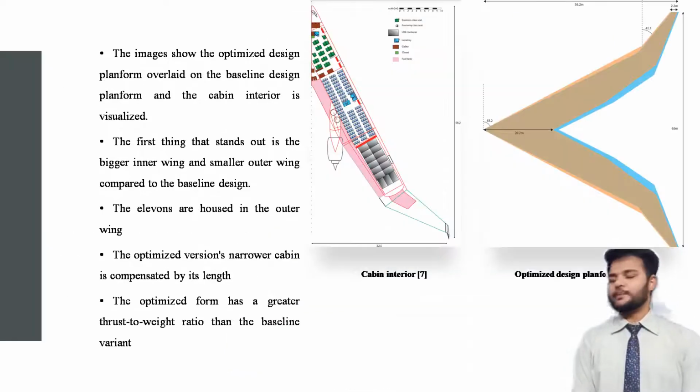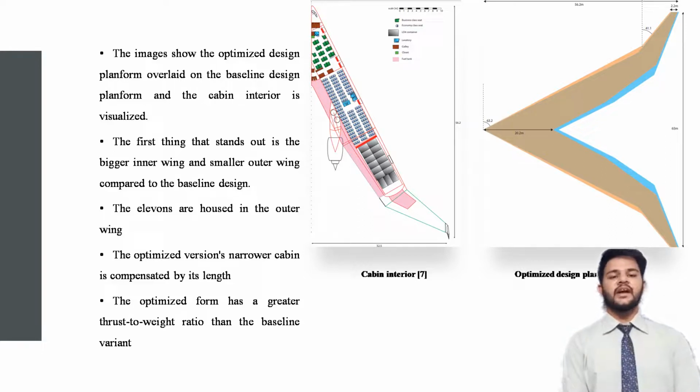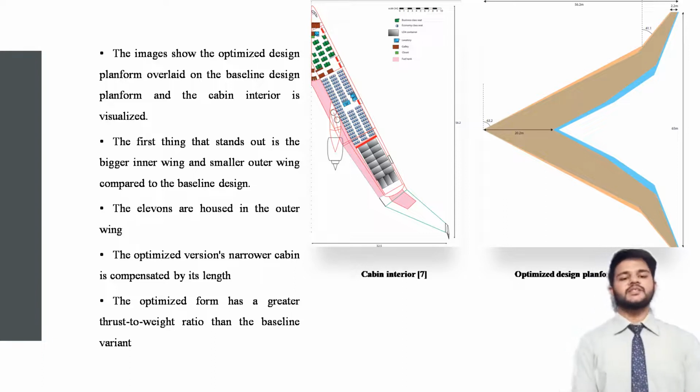The images show the optimized design platform overlaid on the baseline design platform, and the cabin interior is visualized. The elevons are housed in the outer wing, which also serves as a stabilizing load. The optimized version's narrower cabin is compensated by its length in order to accommodate the same cargo as the baseline variant. The optimized form has a greater thrust to weight ratio than the baseline variant.